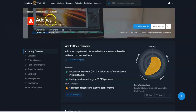So today we're looking at Adobe, ticker symbol ADBE. And the first thing we look at is the stock price at $504. This is an expensive stock, so a beginner trader will probably not want to trade this. They're trading with $1,000, $2,000 starting cash. It doesn't buy a lot of shares, 2 or 3. To buy one share with a $1,000 account, it's 50% of the account. So it's a hard one for a beginner to trade.